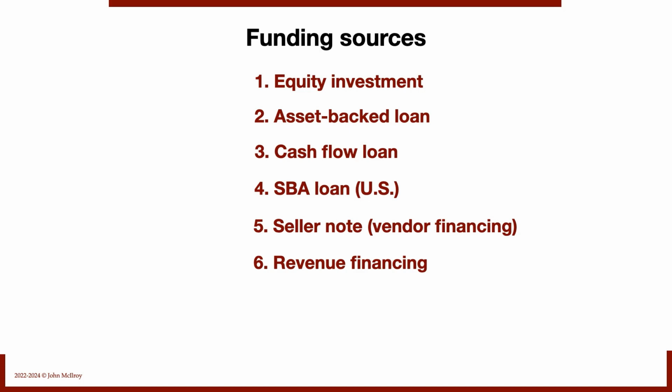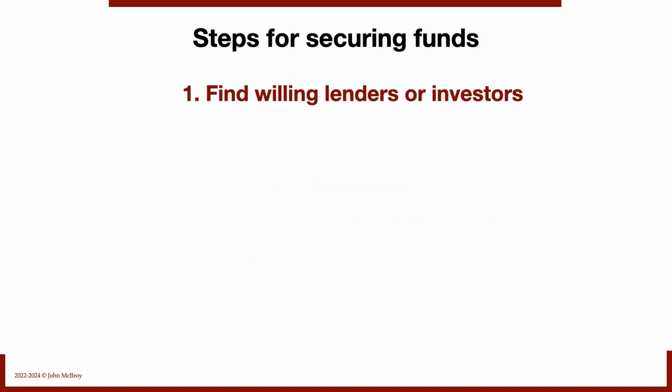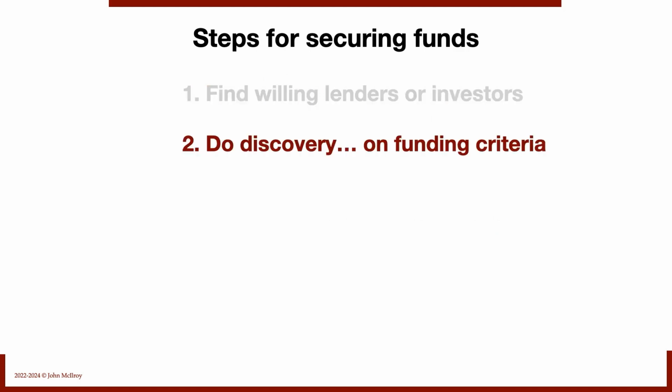Okay, we have our funding sources. Now we want to take a look at steps for securing the funds. Number one, we have to find willing lenders or investors. When we do, we have to do some discovery on their funding criteria.